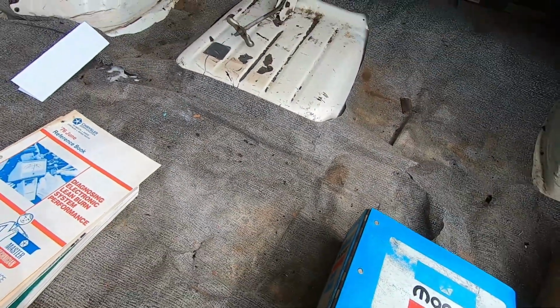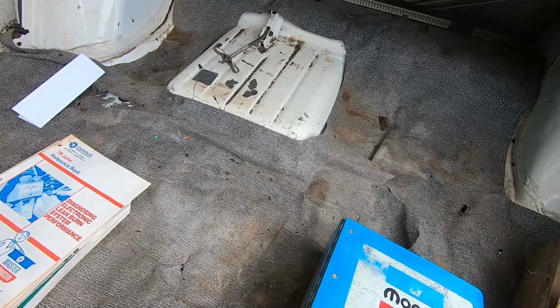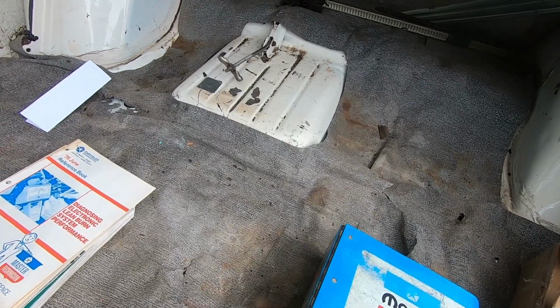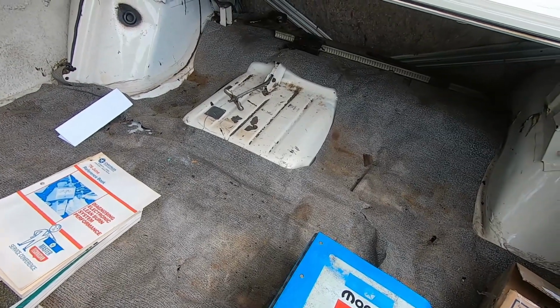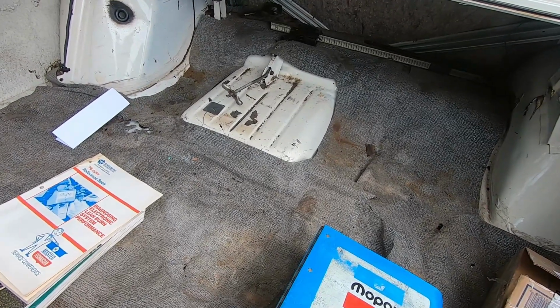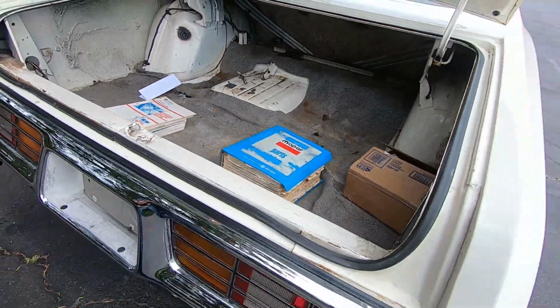The trunk smells like 1978. Not bad. It has that sort of sweet plastic smell. I don't know how to describe it, but if you've ever been in a car of this era, you'll know what I'm talking about. Kind of like pipe smoke. It could be, but I hope the cops weren't doing that.